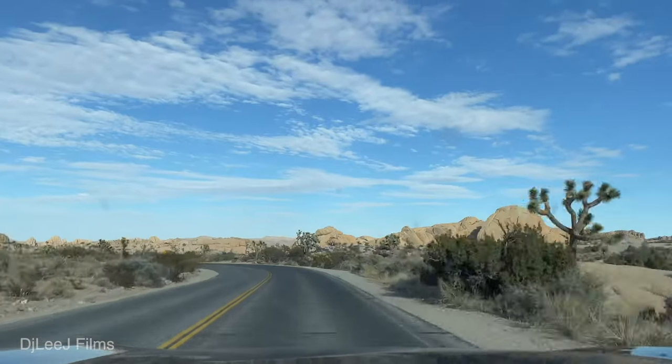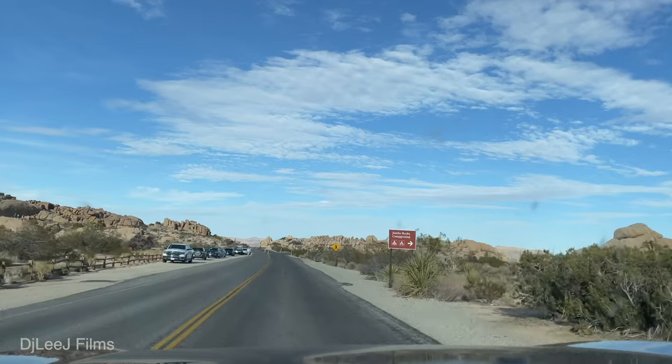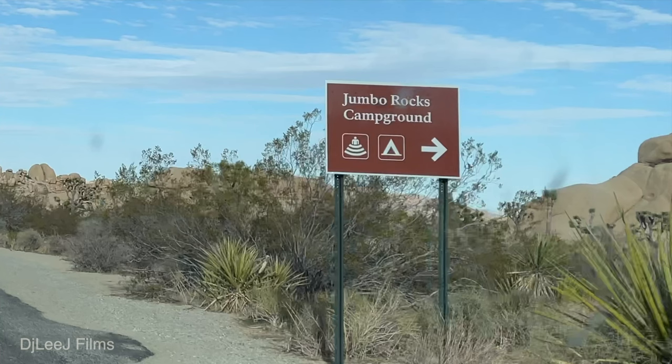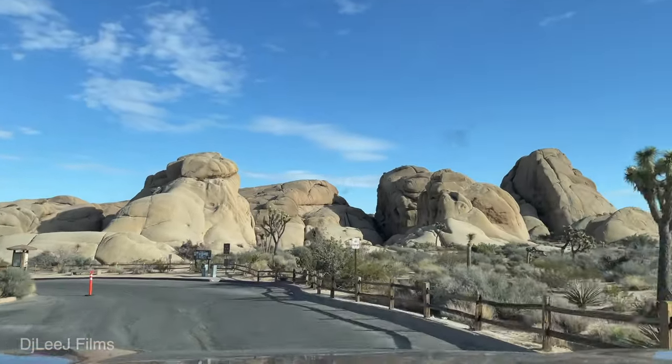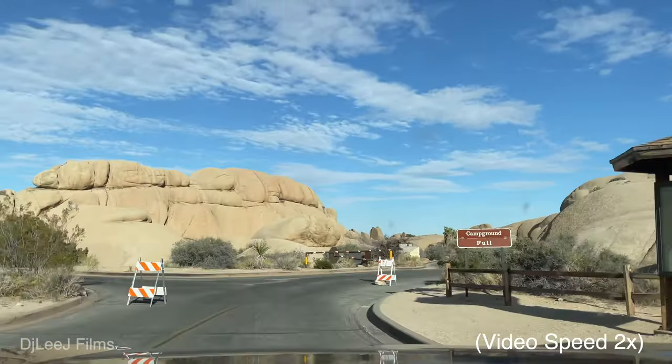Yeah, as we didn't have a cell signal, navigation was pretty useless, but they still have good old-fashioned signs. I'll take you along for the ride through this campground, and yes, I did speed this video up, so no, we weren't speeding through this campground with people walking through.